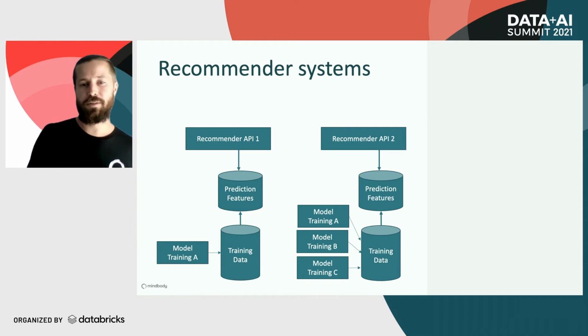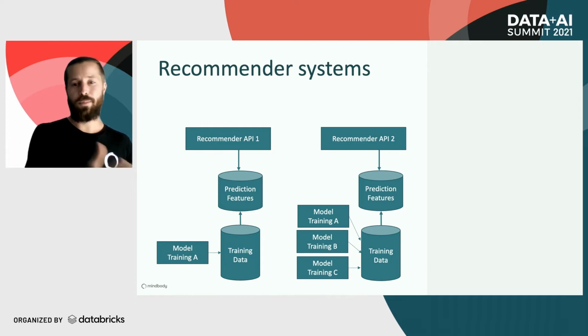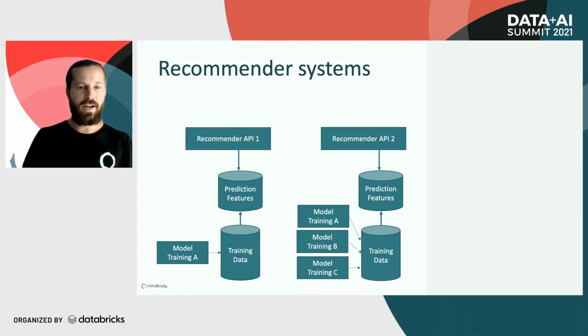But then it was time to build our second recommender. I'm calling it recommender 2. This is our virtual class recommender. And we followed a similar process, right? This time we trained up 3 models. One of those models is actually the same one that we used in the first recommender. We engineered our features, we built an API, we uploaded data to our production environment, and again, it worked. So we now have 2 working recommenders in production. But following this pattern, imagine what would happen when we want to deploy and build recommender 3 or 4 or 5, right? Or 10, or any other machine learning project that uses similar features in our marketplace.